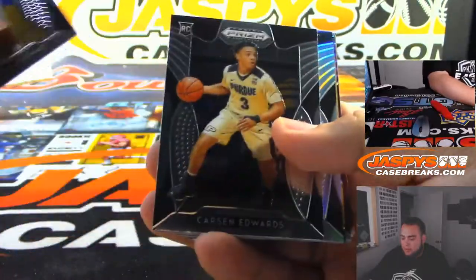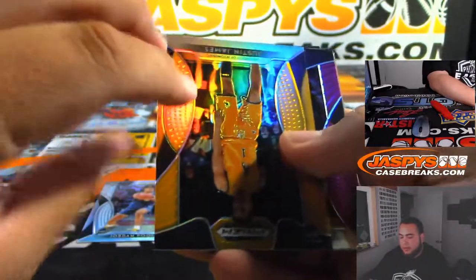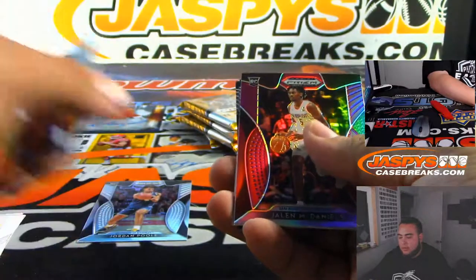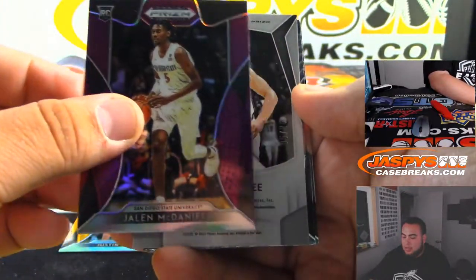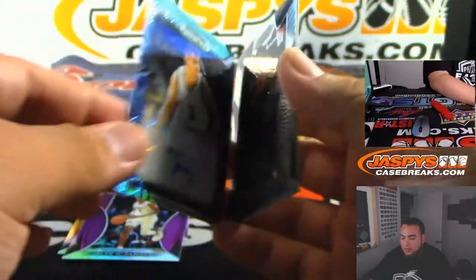All right, Wright Foreman. We got a Jordan Poole silver. Can you sleeve that right now? We got Justin James to 149. Jalen McDaniels, and behind Jalen is Fletcher McGee, number to 25.